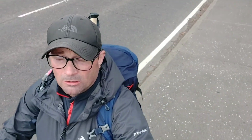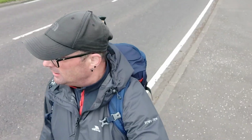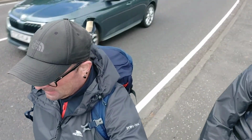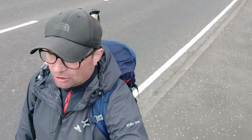Far to go now to the final destination. We're coming to, nearly to Clydebank. Oh, hi. Not far off Clydebank. We're getting there. Definitely not far to go. This has been seriously hard today on this tarmac and concrete. It's not good for your legs.